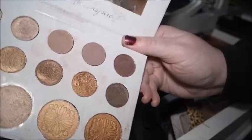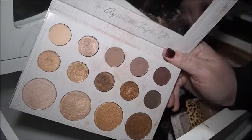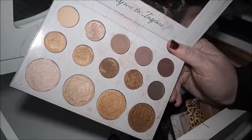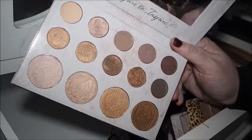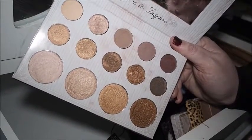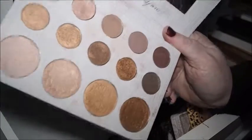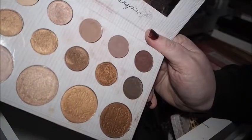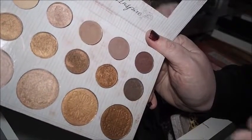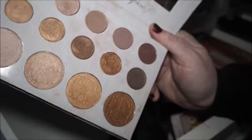I absolutely love this palette, guys, and I know that she brought out another one, so I might put this in a project pan, and when I've used this next year, I might reorder the other ones. You can see which shades I love. I love all the golden tone shades. I love this shade here. This has had quite a lot of use.